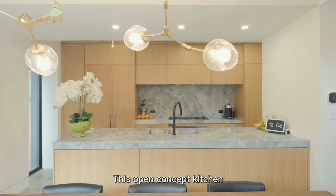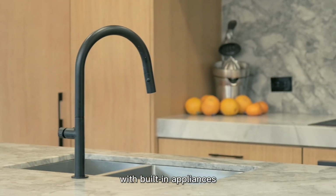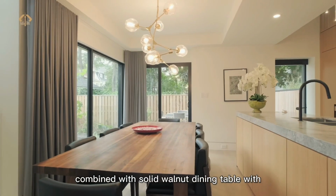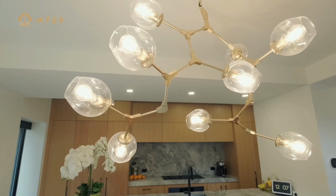This open-concept kitchen boasts a super-wide Corian countertop with built-in appliances, combined with a solid walnut dining table with acrylic panel light. Timeless and classic.